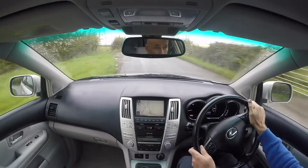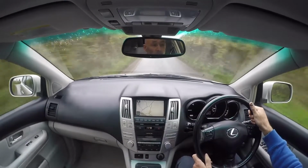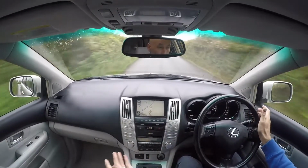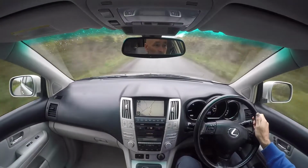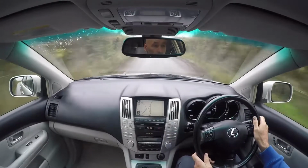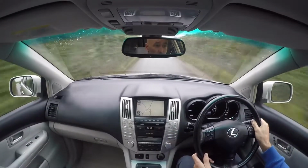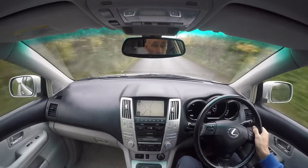only a few months ago against a later RX 450, and it had done just under 300,000 miles, and yet it looked very much like this one does inside. It was in fantastic condition. The only thing that one had was bolster wear, and noticeably so, which clearly with that mileage you'd have expected. But these are very hard wearing cars, which also brings me to the next point, of course.